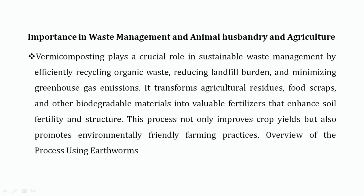What is the importance in waste management, animal husbandry and agriculture when we use vermicomposting as our waste utilization method? Vermicomposting plays a crucial role in sustainable waste management by efficiently recycling organic waste, reducing landfill burden and minimizing greenhouse gas emissions. It transforms agricultural residues, food scraps and other biodegradable materials into valuable fertilizers that enhance soil fertility and structure. This process not only improves crop yield but also promotes environmentally friendly farming practices.